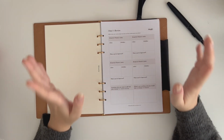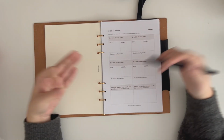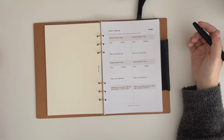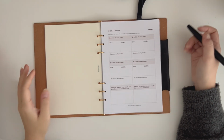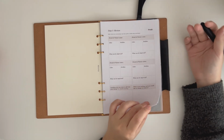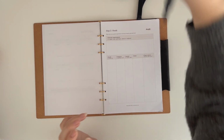This section is basically to figure out, of your current system, what's working, what's not working, and what can be improved. Basically, it's like a little reflection, or we call it a retrospective of what you currently have. So it's good to review because then you know what's good and what works for you. So that's step 1. Step 2 is for needs.